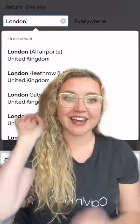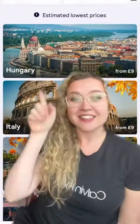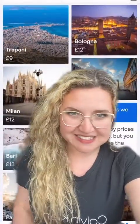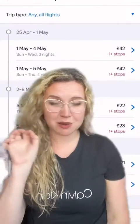So go on Skyscanner, put in your departing airport, that you'll go everywhere at any time, then have a look through the different countries and the cheapest prices. We're quite fancying Italy, so let's click there. That's going to bring up all the different places within Italy that we can go for cheap. And as you can see, there's a lot. So let's select Rome, because that's where we want to go.